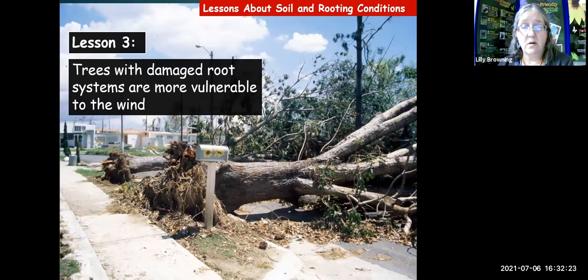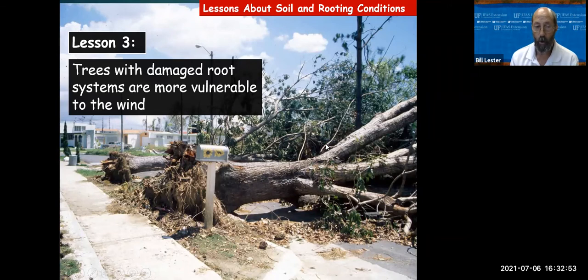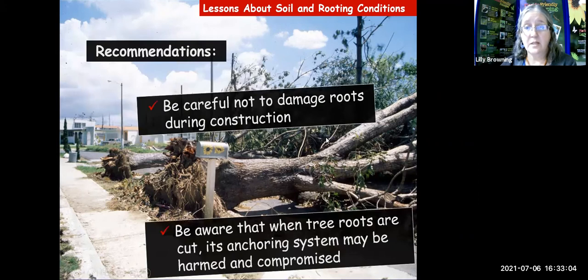Trees with damaged root systems are more vulnerable to the wind. There's nothing holding it down. It may look like a perfectly healthy tree, but with things going on below, just not a strong system there, and poof, the tree comes down. And you can see these trees. These poor trees weren't given much of a chance. If you see here, that looks like pretty compacted soil and a little bit of space that they had. That's an amazingly small root system for a tree that large. I'm surprised they looked as well as they did before they blew down. Right. So be careful not to damage roots during construction, and be aware that when tree roots are cut, its anchoring system may be harmed and compromised.